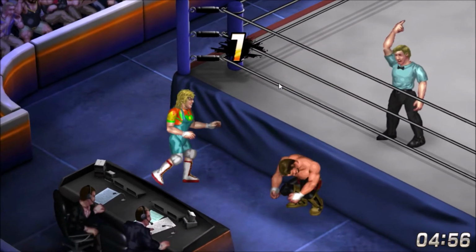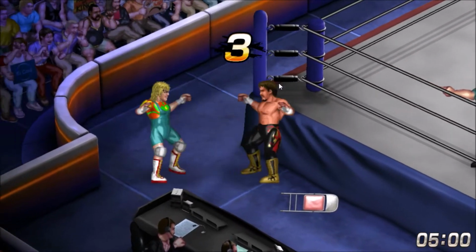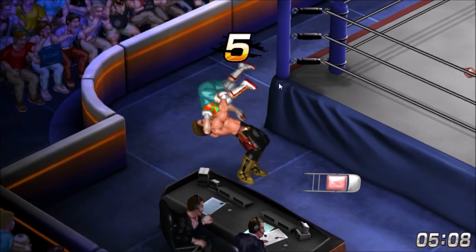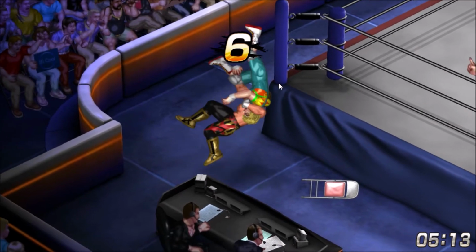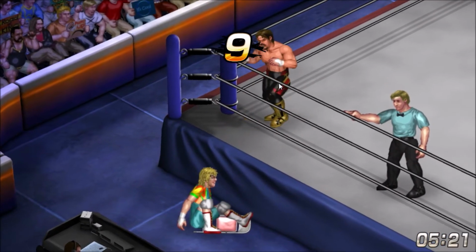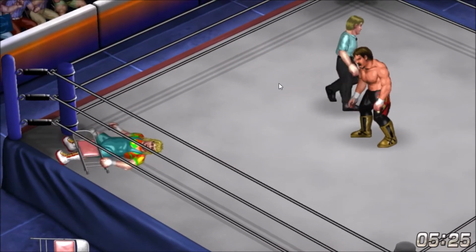Suplex, and Spike falls to the outside. Spike gets a steel chair, but this is not ECW. Oh my god! Eddie with 3 fisherman suplexes. Oh my god, spiking him. Yeah, spiking Spike. No pun intended. Maybe he landed on the chair for a little bit, but he gets a second chair.